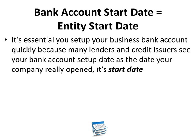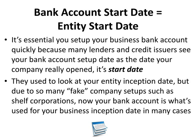It's essential you set up your business bank account quickly because many lenders and credit issuers see your bank account setup date as the date your company really opened, its start date. They used to look at your entity inception date, but due to so many fake company setups, such as shelf corporations, now your bank account is what's used for your business inception date in many cases.